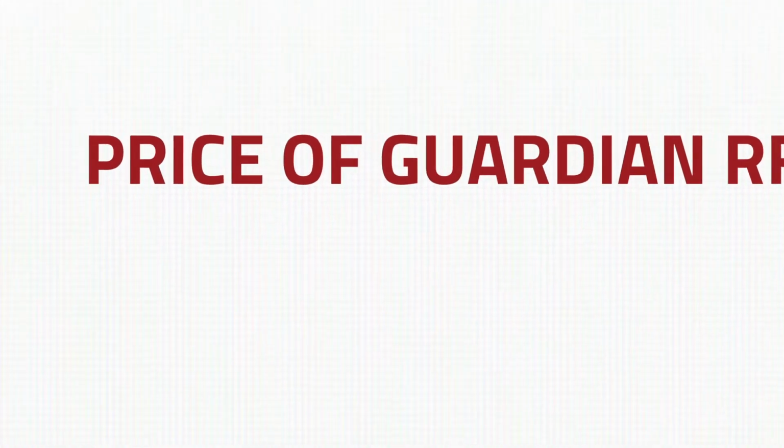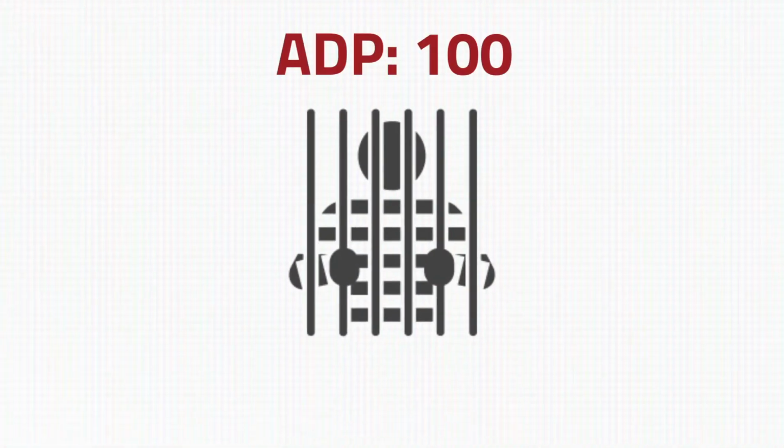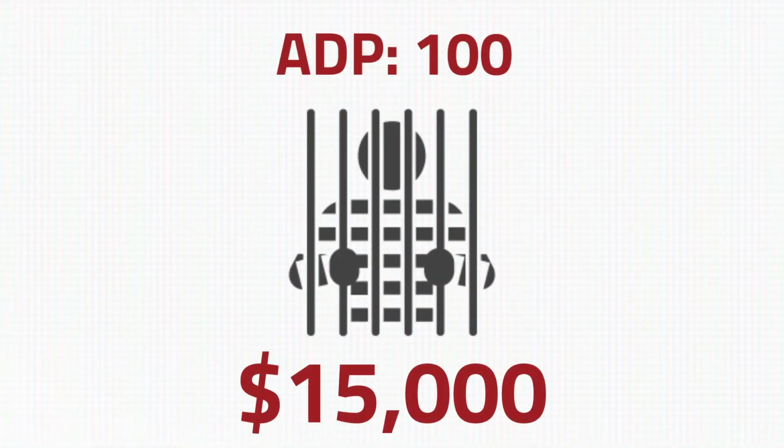The cost of Guardian RFID depends on the average daily population of the deployment. For example, if you are going to deploy Guardian RFID throughout your entire facility and have an ADP of 100 inmates, your cost might be somewhere around $15,000.